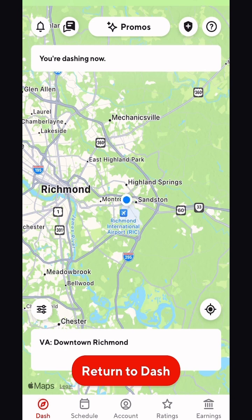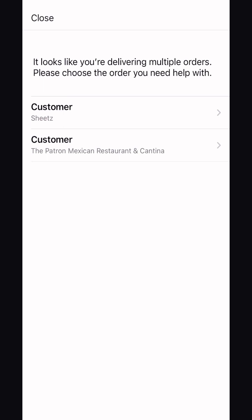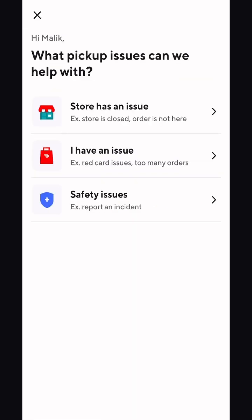So right now I'm on the DoorDash app and I'm actually dashing right now. I'm not going to cancel this order because this is a good order right here. But if I wanted to cancel this order, let's just go with that first. If I want to cancel this order, there is a question mark at the top right, as you can see. Top right, I'm going to click there, and I actually have two orders here, so I'm going to click on this one here.